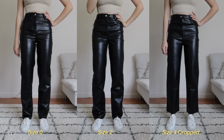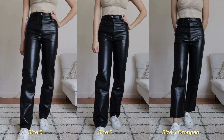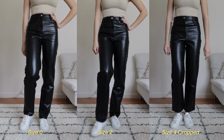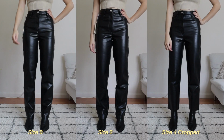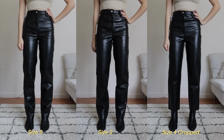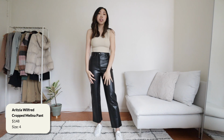The 2 is probably my ideal size as long as they don't stretch out too much. But you can see the difference in the bagginess between the 0 and the 2 on me. I think the crop version suits my height a lot better and gets rid of that bagginess factor. So the 4 actually looks pretty nice on me.